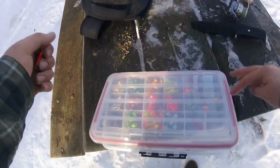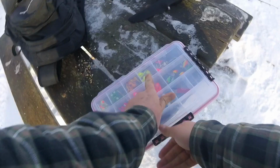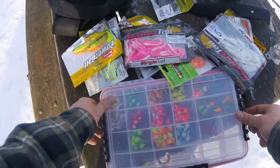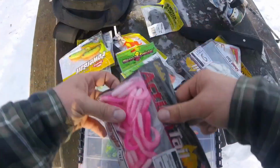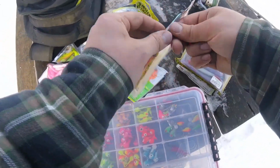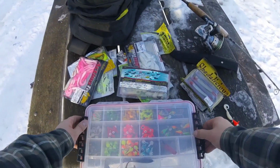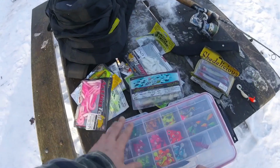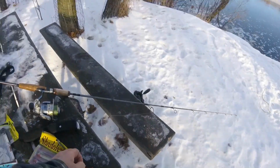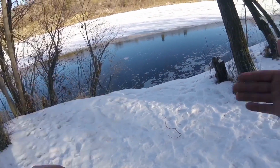This whole adventure down the North Saskatchewan River is really going through my jigs and my one spinner blade. You know what? I'm gonna go for the gulp. It smells really bad. I hate the smell of gulp. It's not a very nice smell. And off to our next spot.